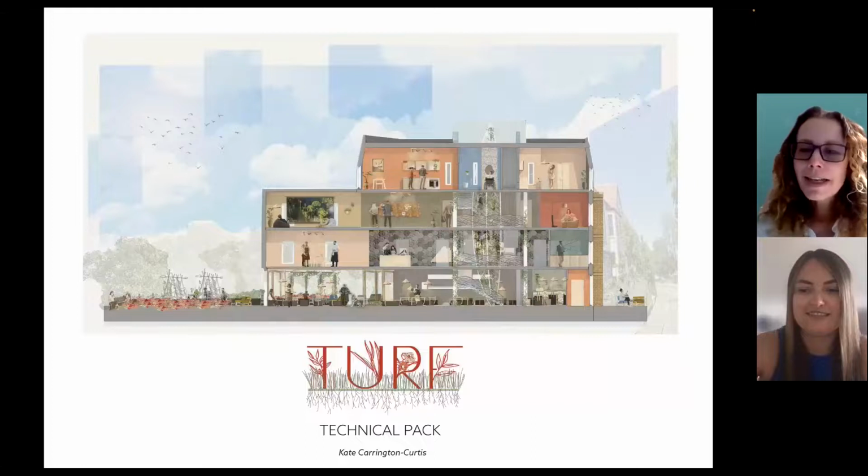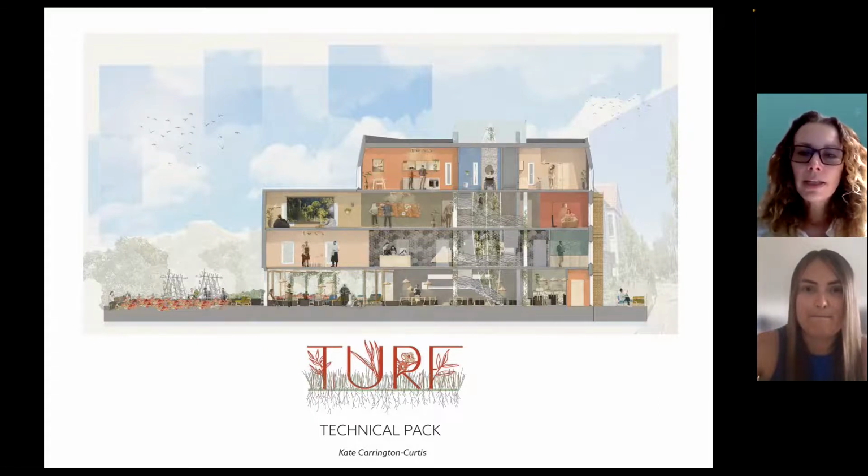Okay, welcome back, Kate. Thank you for sharing your portfolio with us previously. Now we're going to have a really quick look at your technical pack, which is something we ask our third years to do in their final project, and it supports the materiality, the colour, and the technical detailing, and we get into a degree of detail. So without further ado, Kate, over to you.